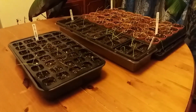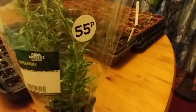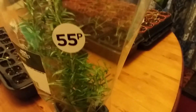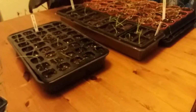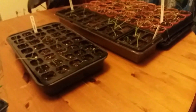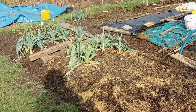Just as an aside, I bought this rosemary plant from Asda's for 55p. It's a small plant, it's a well-established plant, but I think that's really incredibly good value. At the moment B&Q are selling a bigger plant than that for about £2.79, and later on Asda's will be selling them for about £2.50, again a slightly bigger plant.